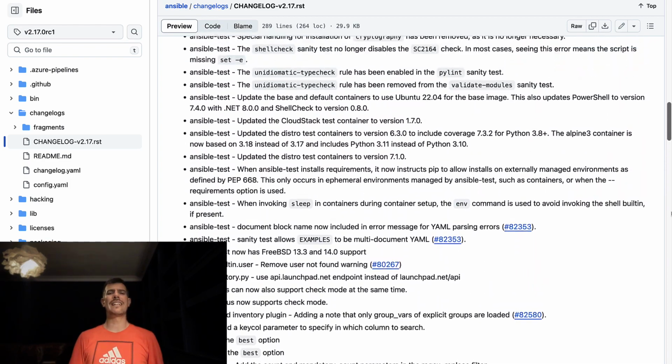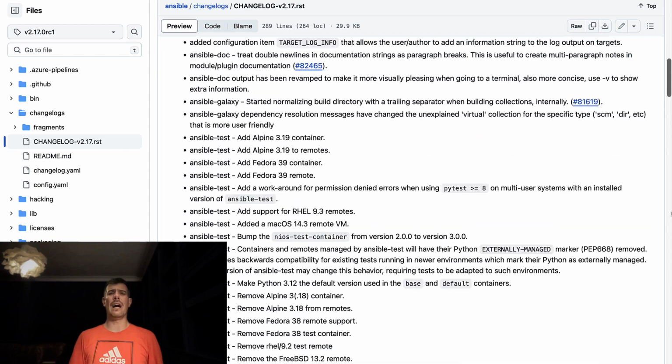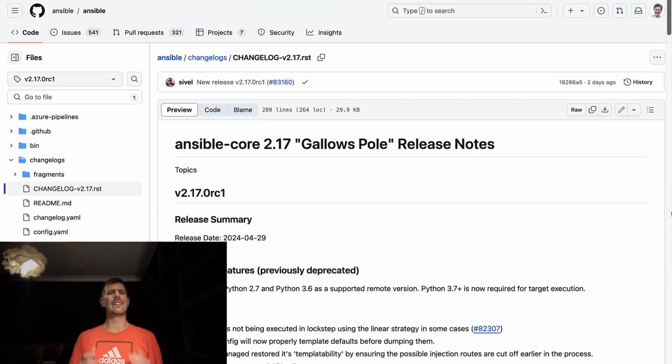Ansible 2.17 is here to transform how you automate, secure, and manage your IT landscape. Don't just automate, innovate with Ansible.